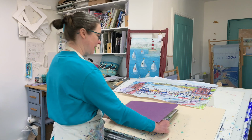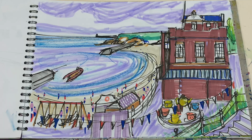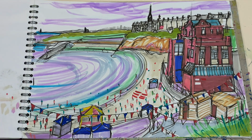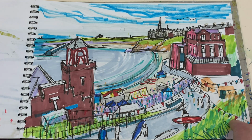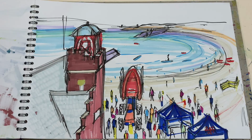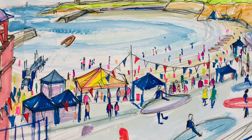Every painting starts as a sketch or a series of sketches. It's really important for me to experience the view for myself and explore the possibilities through quick, loose drawings that lay out the foundations of the composition. Once I've chosen my favourite sketch, I draw it up onto a large canvas.